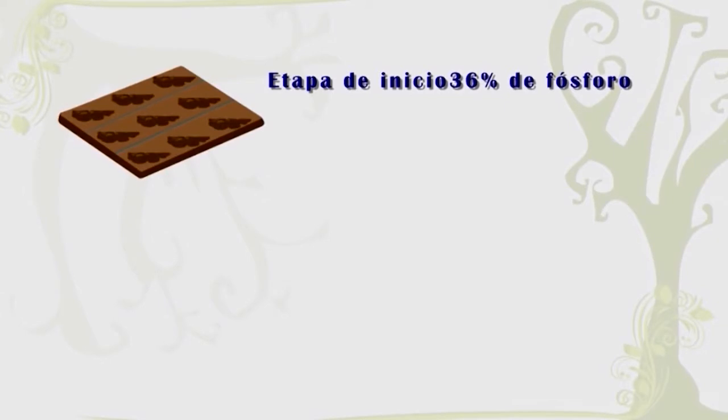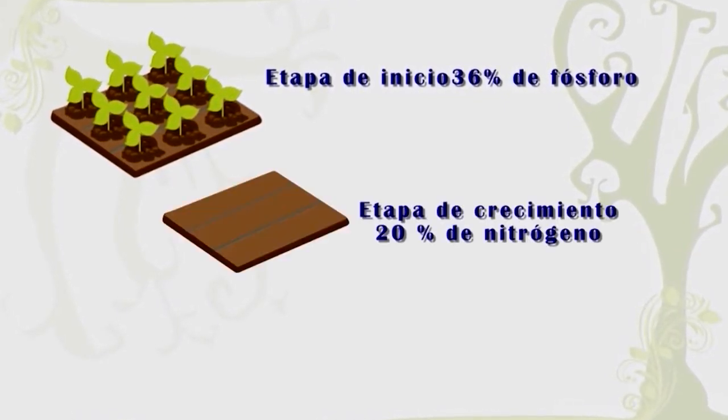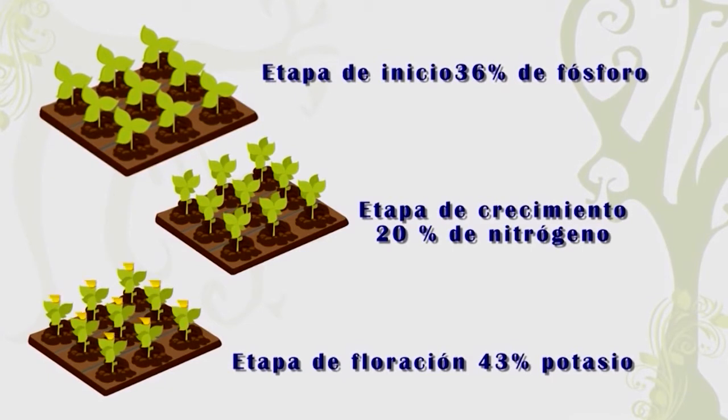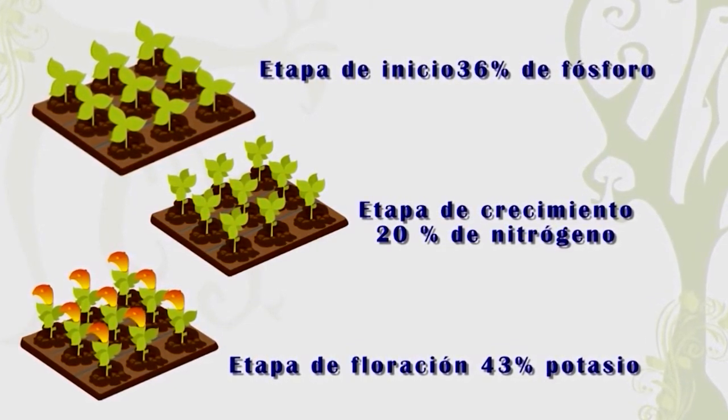During the first phase, approximately 36% phosphorus is applied, while during the growth phase, 20% nitrogen is used. And in the flowering phase, or when the plant is already producing, in order to make the flower's head much larger and more developed, 43% potassium is applied. These are the primary elements that are applied for fertilization.